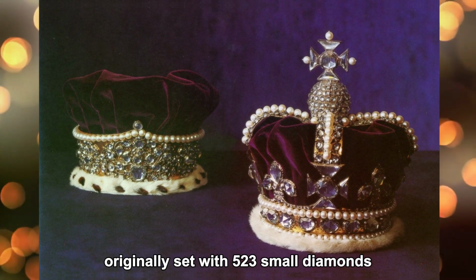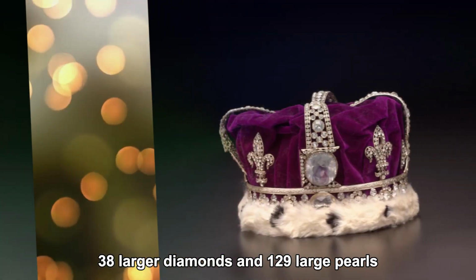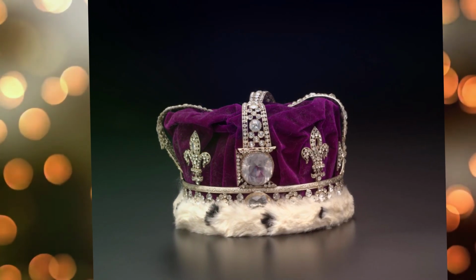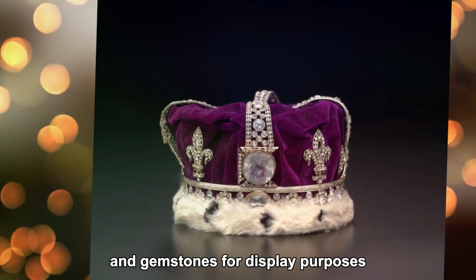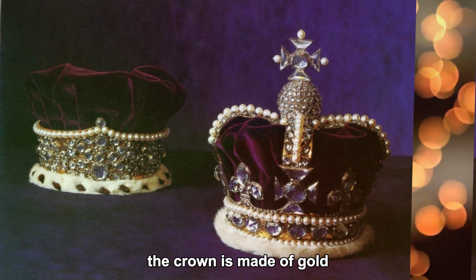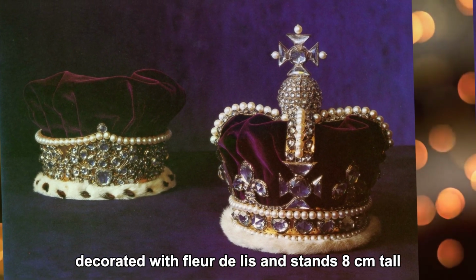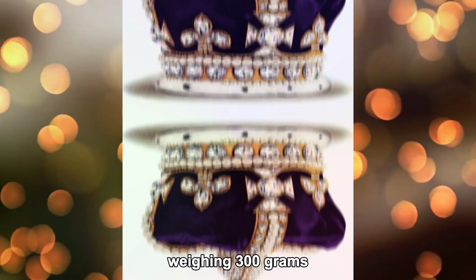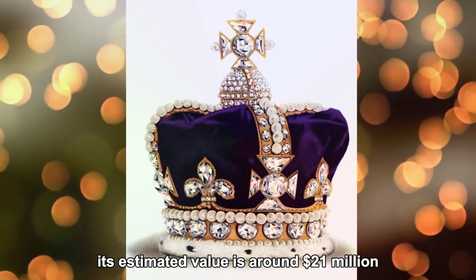Originally set with 523 small diamonds, 38 larger diamonds and 129 large pearls, the crown now features artificial crystals and gemstones for display purposes. Currently housed in the Jewel House at the Tower of London, the crown is made of gold, decorated with fleur-de-lis, and stands 8 centimeters tall, weighing 300 grams. Its estimated value is around $21 million.